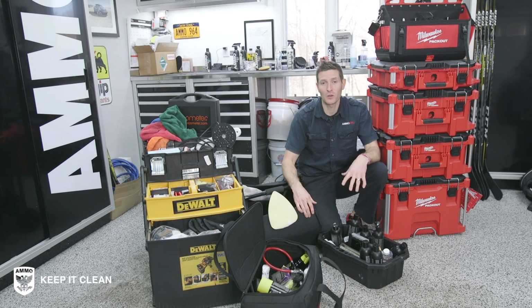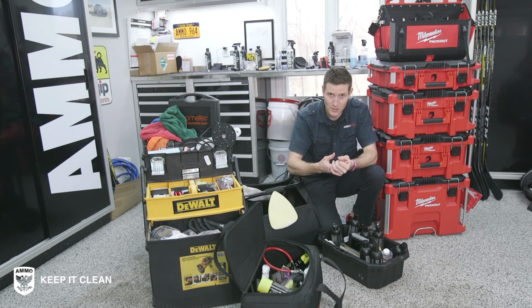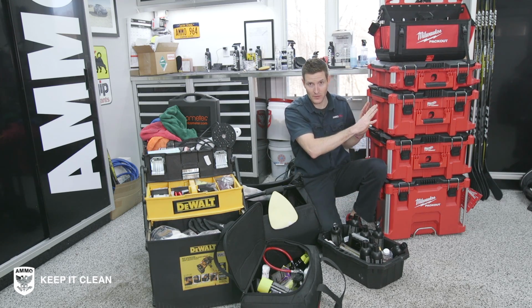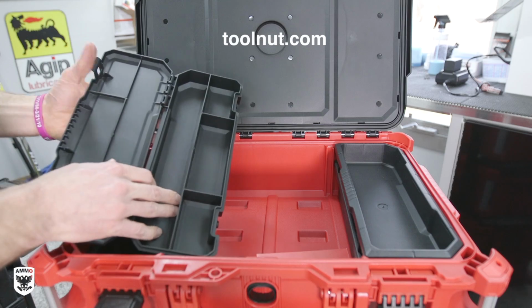What's up, guys? On today's episode, we're going to be talking about storage and organization. Very important to detailing. Over here, we have the Milwaukee Pack Out. It's brand new. I absolutely love it. I have to describe all of it and show all the little geeky parts of it.